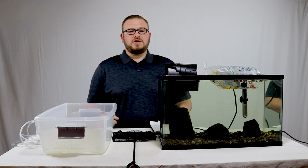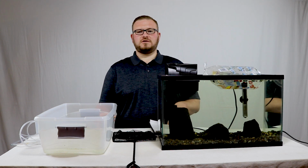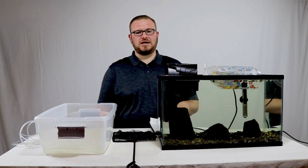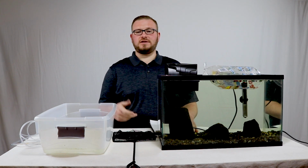You might also want to do some research on the time of day that your fish are going to be active. If you have a nocturnal fish, you're never going to see them. They're going to be hiding all day long, and once you turn the lights out and go to bed, then they'll come out. And then in the morning, they'll go right back to hiding.